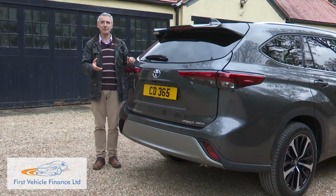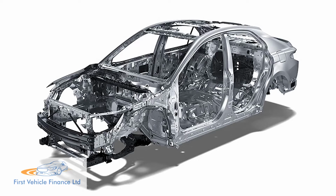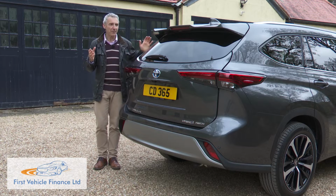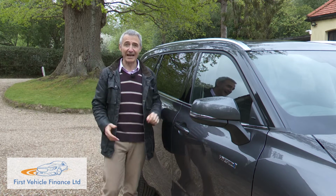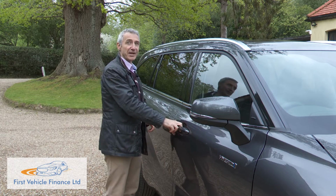As usual, of course, what's more important is what you can't see, the GA-K monocoque chassis we referenced earlier on. Now this borrows from the Toyota TNGA Global Architecture the brand uses these days, and that means it's a world away from the clunky body-on-frame underpinnings of a Land Cruiser. Stepping up into the driver's seat has something of the feel you'll get with that classic global Toyota SUV though.